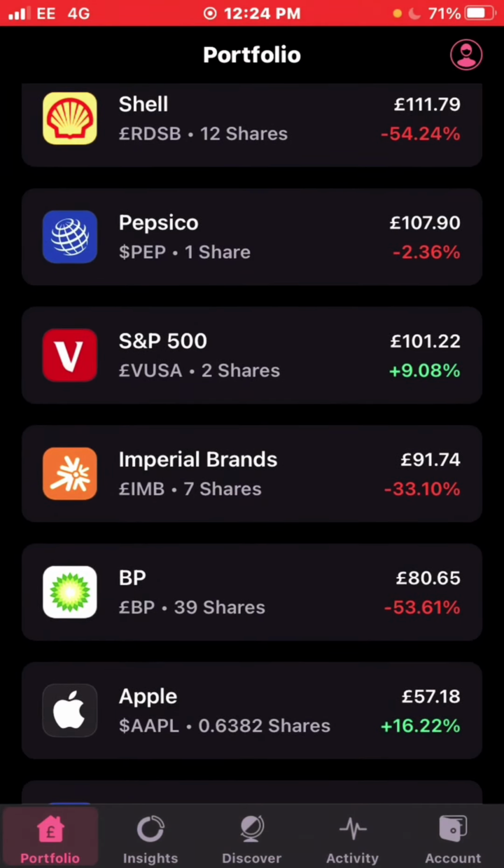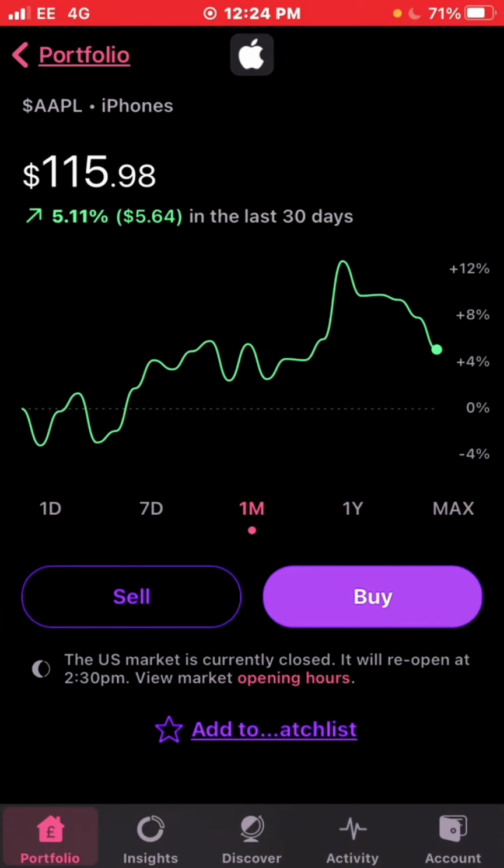Next we have Apple. Obviously, with Apple, I'm up 16.2%, up a further 5% this month. They've had the release of the new iPhones, iPhone 12 Pro and iPhone 12 Pro Max. Obviously, a big month for them, usually September. As well as all the new subscription services that came out a month or two ago now. All these phones have 5G capabilities as well. So big month for Apple, they're up 5.11%.